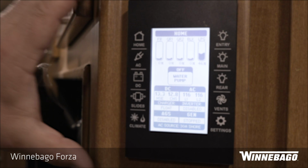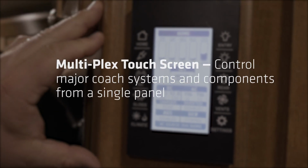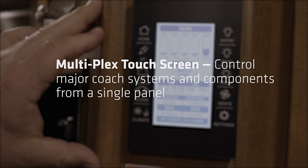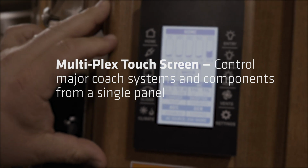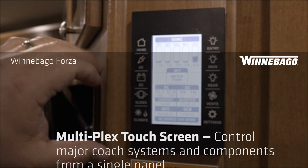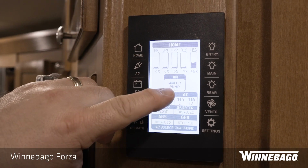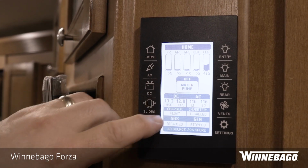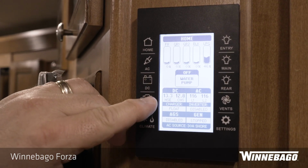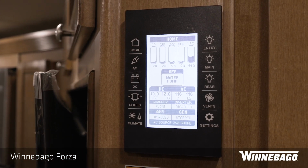This is the multiplex controller that goes in all of the Forza motorhomes. This replaces the one place. It monitors all of your tank levels and basically controls the entire operation of the coach. It's reading all of the tank levels across here now. This would be where you would simply turn on your water pump when we're ready to camp. It's reading your current battery levels as well as what power source we're plugged into.